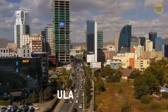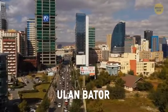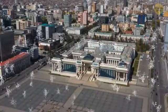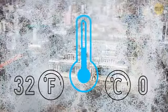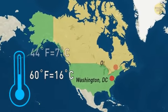The biggest city in the country is the capital, Ulaanbaatar. Almost half of the country's population is concentrated there in just one city, even though it's the coldest capital city in the world. The average yearly temperature there is 32 degrees Fahrenheit. The average temperature in Washington, D.C. is 60 degrees, and it's 44 in Ottawa.